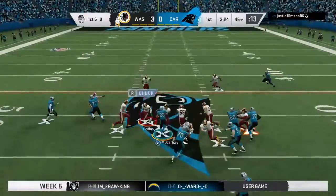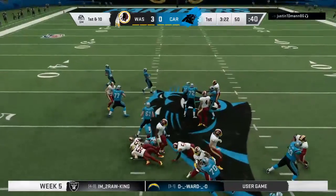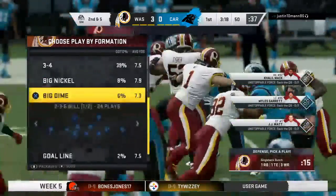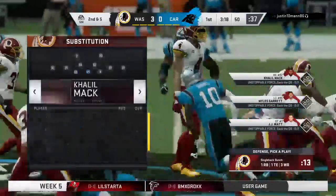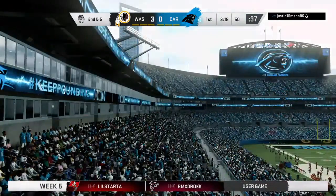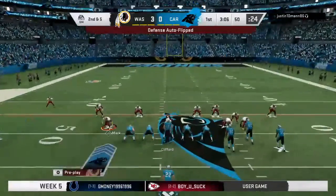On 1st down, this is McCaffrey. And he'll be brought down at the 50 after a gain of about 5. Despite the blitz, they're still able to pick up a nice, solid gain. The disadvantage of blitzing often alters the normal spacing and run fits and leaves creases like they were able to exploit right there.